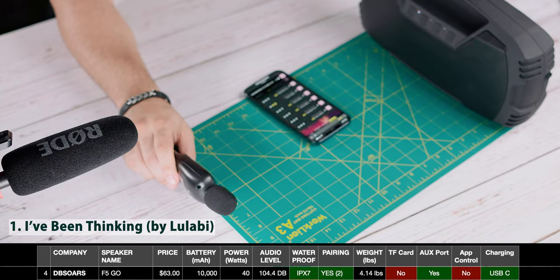You can pair this with an unlimited number of speakers. 1.3 pounds almost. Aux port, no TF card, no app control, and unfortunately uses micro USB. So sorry, not a big fan of what JBL has done. I think you pay for the brand and there are way better speakers that I've already reviewed at a fraction of the cost of this. But here's the audio quality. Take a listen. Let me know what you think.